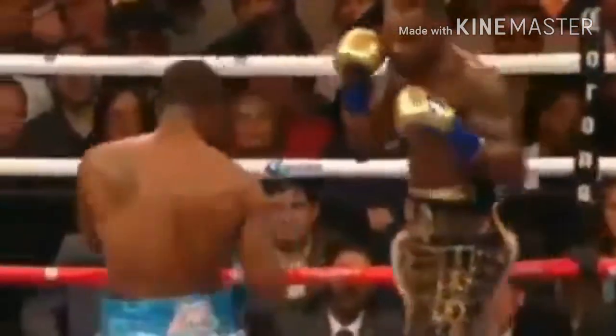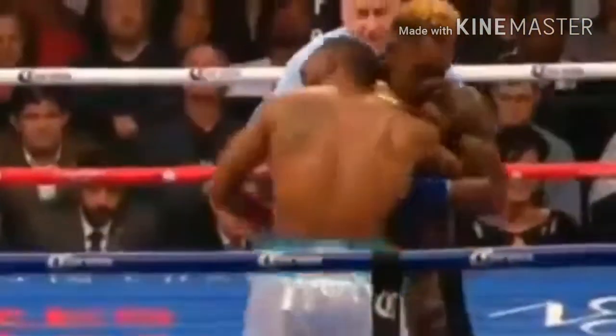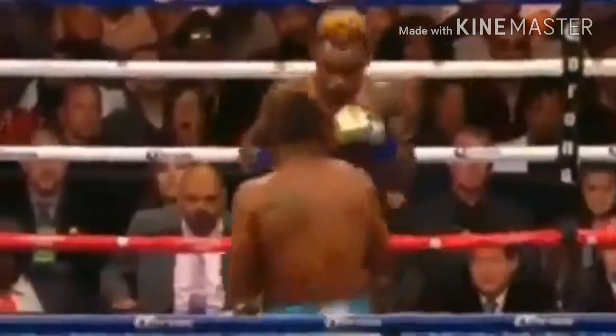I'll tell you where it's hard for Trout to throw the combinations, because Charlo's positioning is so good, he's so balanced even when he moves defensively. There's a left hook that lands for Charlo. Stop. Everybody stop. Everybody stop. Separate. Pull him by the ring. 30 seconds remaining in the 4th.